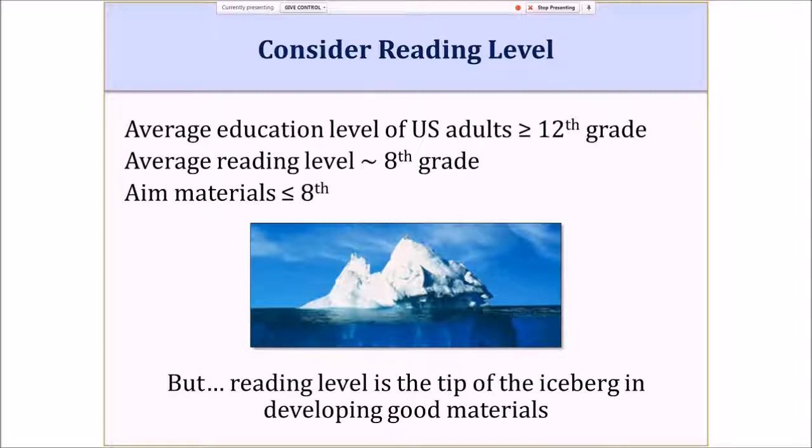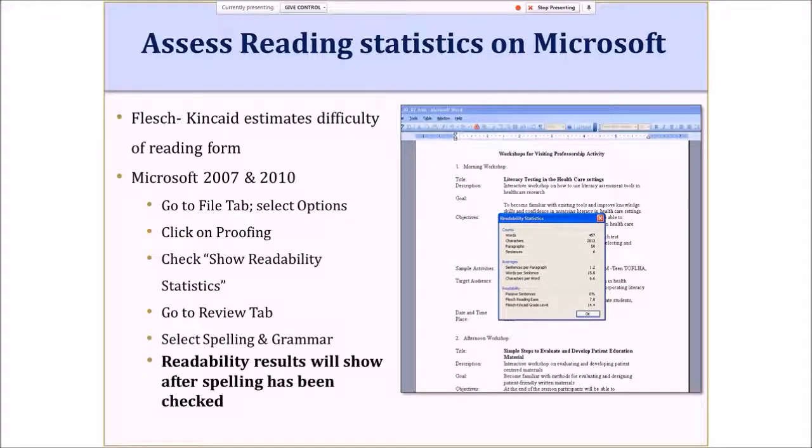Most U.S. adults had finished high school in 2017, but their reading level is much lower. So aim for less than an 8th grade level, and you can check the text on your computer, most commonly with Readability Statistics. You want to? Yeah. So you can do readability in Microsoft Word, and these give you the instructions, but it's really easy to do.